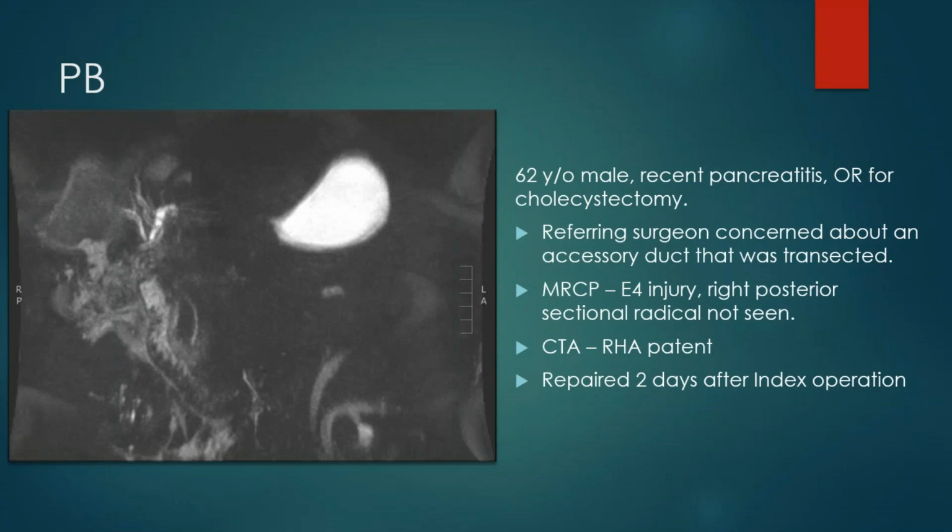But let's go on to Dr. Elisa. Thank you, Dr. Kim. Dr. Elisa from Cleveland Clinic. So you're in the operating room. You have this patient, and you can't find the right posterior sectional duct. As you heard, they spent hours. So what do you do now? I'm not sure Dr. Elisa is still with us. So how about we ask that question to Duke, Dr. John Creasy? You there?